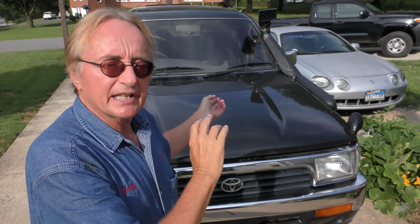Now, other than North America, the rest of the world generally calls Toyota pickups Toyota Hilux. Not the Hilux Surf, which is the SUV version. The regular Hiluxes are just like a Tacoma pickup. A lot of the stuff is very similar. But this is a Toyota Hilux Surf from Japan, and it's got something different than you're going to see in the United States. And it's under the hood.